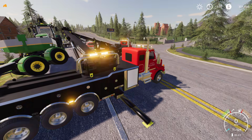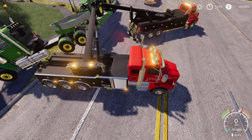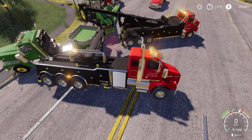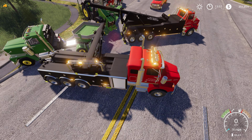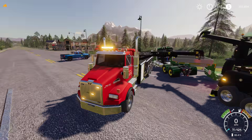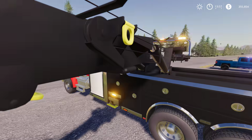So we are officially away from the water. Almost. Just gonna move this so it's not landing on our actual truck. Oh, truck is coming down. Oh, we're tipping. Okay, guys. Bit of a mess, but we at least got it off the water of the river there. That's good.